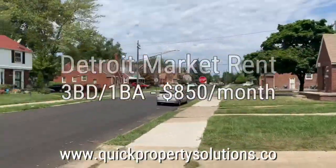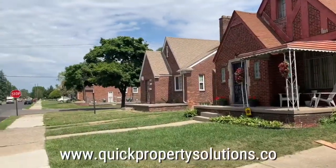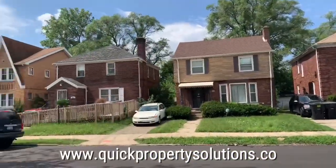And really you're just buying a property that already has a tenant in there, and all the work is done for you. Here's a shot of the street. They just paved the street. Mostly brick homes on this street.